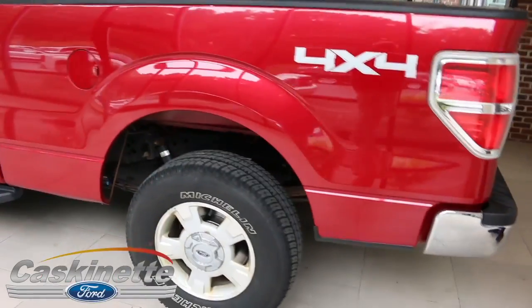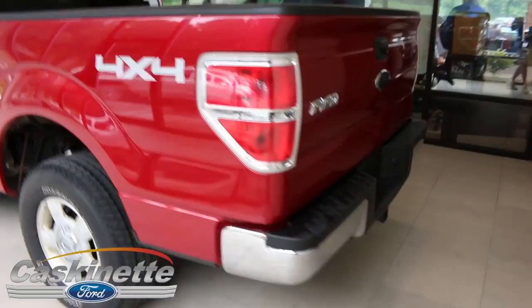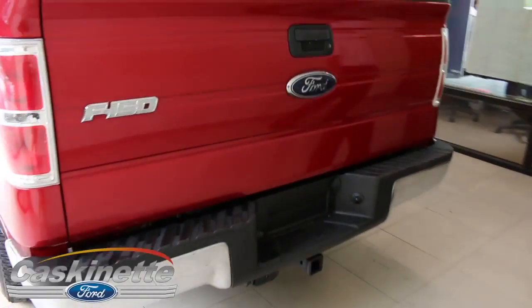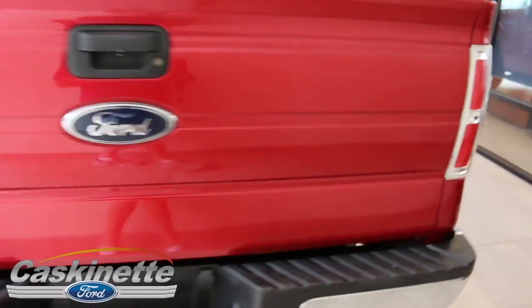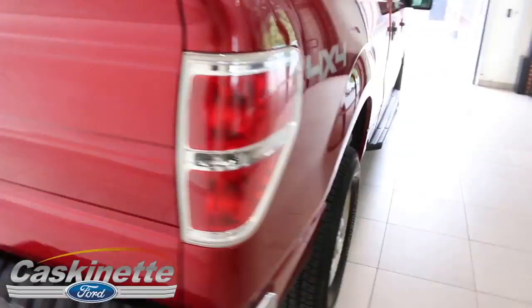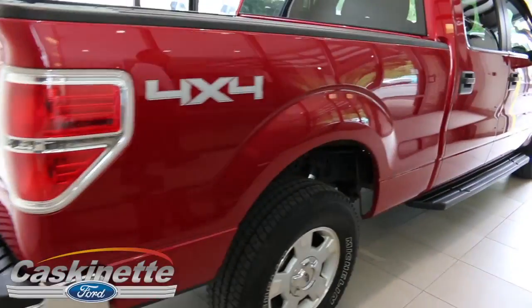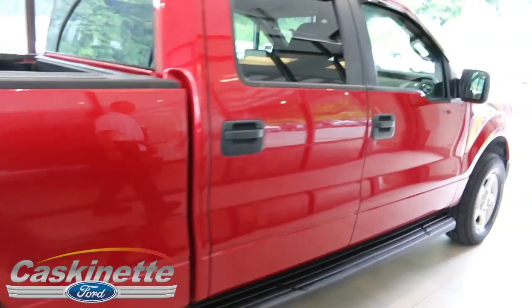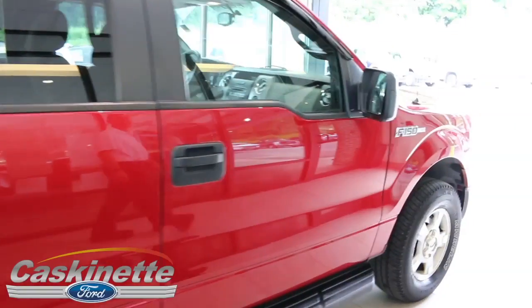Tires are like new. Coming around the back, you'll notice that it has the trailer tow package along with bed liner. And down this side, you'll notice the very nice cherry red color of this vehicle really sets off this F-150 XLT. Let's take a closer look at the inside.